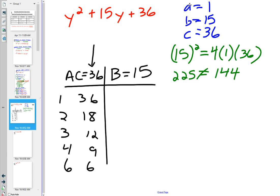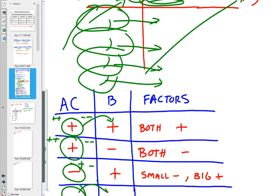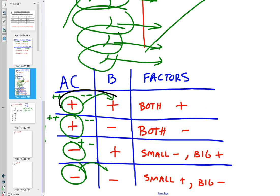This is where I came in with my cape to save the day. Because I gave you a table. I said, okay, look, I might be confused with the signs, especially once negatives start coming in. So I gave you this table that said, if my first column is positive, because I had a positive 36, and my second column is positive, because I had a positive 15, then what do my factors have to be? Both positive.